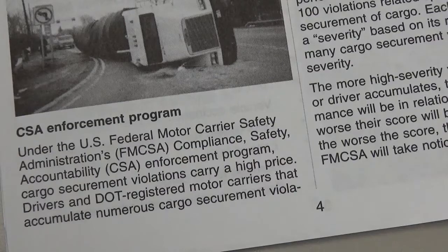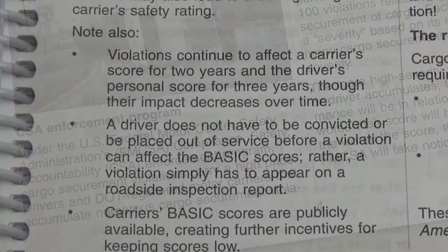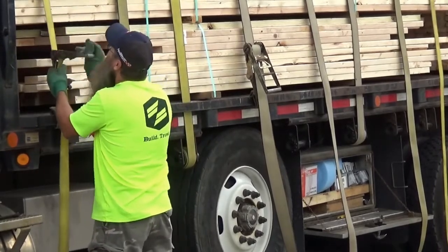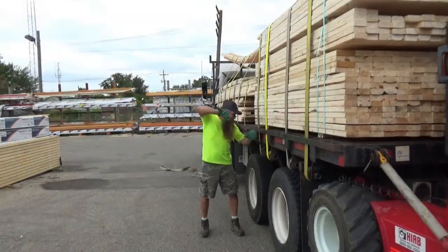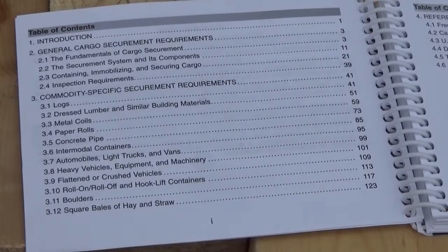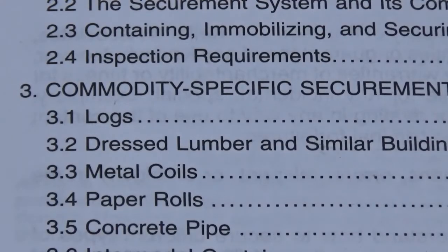A load securement violation carries an extremely high and appropriately high point value in the Federal Compliance, Safety, and Accountability Enforcement Program. So as a driver or load builder with load securement responsibilities, you are expected to pay very close attention and take those responsibilities very seriously. Each of you should have been given a cargo securement handbook for drivers. We expect you to read it thoroughly and keep it in a place so that you can easily refer to it should you have any doubts about how to safely and legally secure a load.